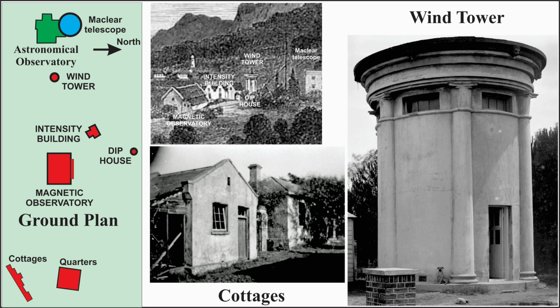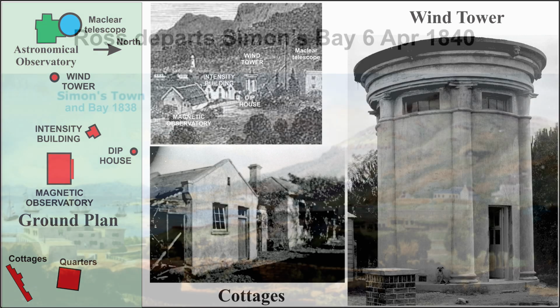Wilmot set about constructing the buildings, which comprised the magnetic observatory, a building to house the equipment to measure intensity, and another to monitor dip, all constructed of timber and non-magnetic fastenings. In addition, a wind tower for meteorological observations and quarters for the men were built, as they were to remain on site for at least the next 4 years.